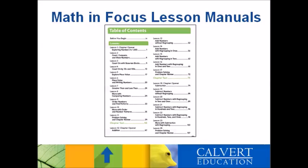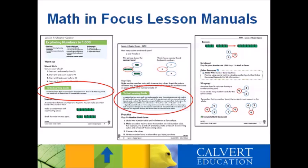If your school uses the Math in Focus program, the math lessons are organized differently from the other Calvert Core courses because they are unit-based, chapter-based. This means there is not a set number of lessons per unit. Some units may have 11 lessons, while others may have 6. All Math in Focus lesson manuals are written to the student. However, like the other Calvert courses, the learning guide will need to work alongside the student to teach the lesson.